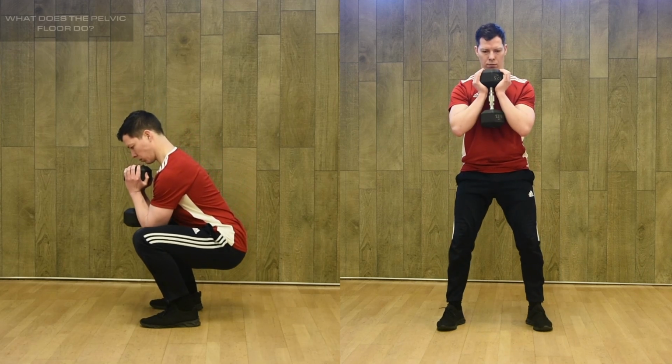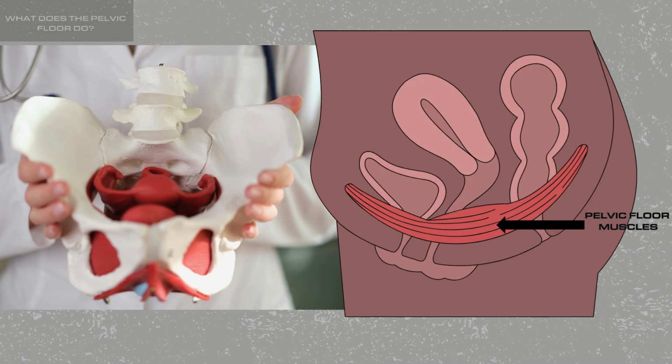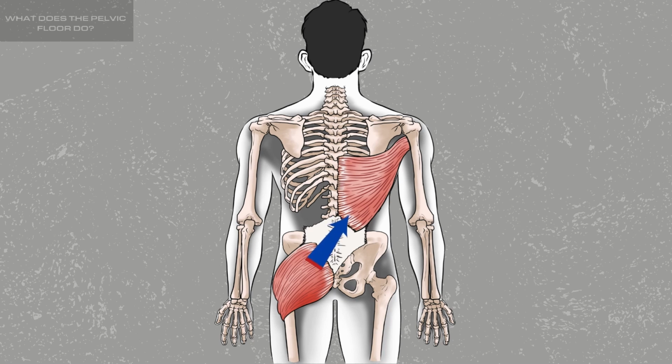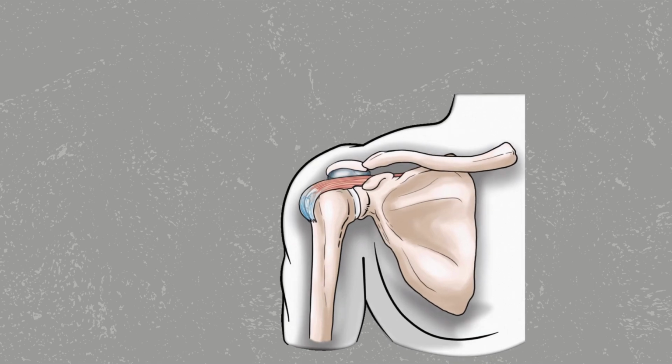Pelvic floor works more obviously with lower body and back issues, but as many of my clients have experienced, it works with upper body issues as well. See, the pelvic floor connects to the hips, which connect to the lat. The lat is a powerful stabilizer for the shoulder. It keeps the shoulders in their sockets, thus avoiding bones pinching on the joint area.